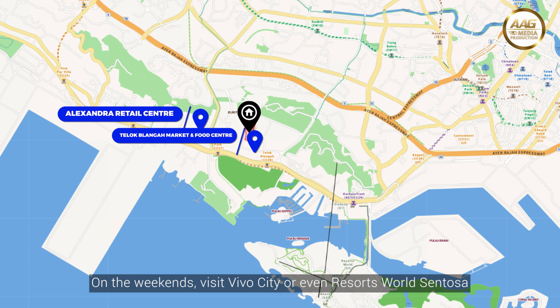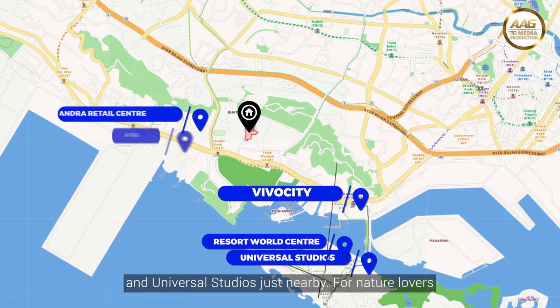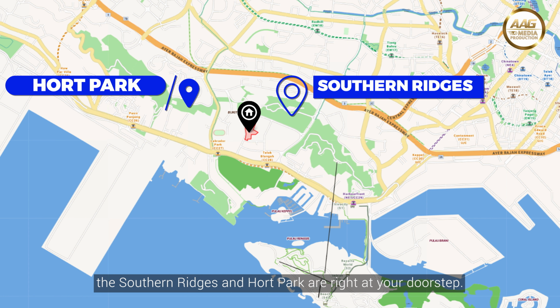On the weekend, visit VivoCity or even Resort World Sentosa and Universal Studios just nearby. For nature lovers, the Southern Ridges and Hort Park are right at your doorstep.